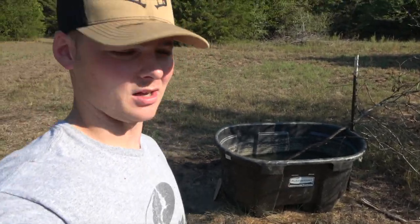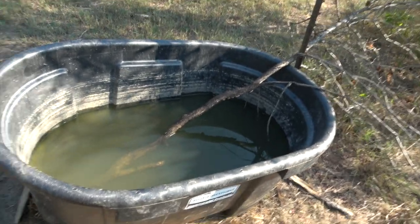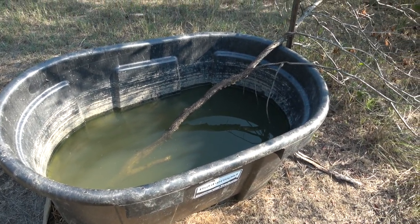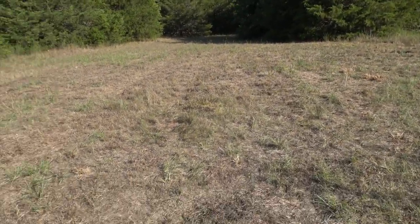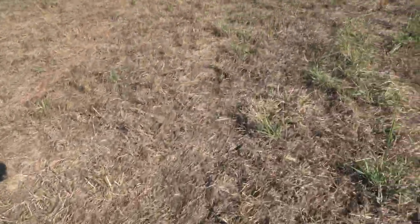Down here in a spot that I call the water hole. Just put this guy in a couple months ago. As you can see, the deer have just been hammering it. My buddy came and filled this up about a week ago. He came in here as well and threw out some throw and grow food plot seed and see if we can find any sprouts. I'm not sure if we've gotten any rain since then.